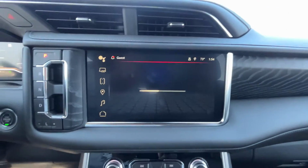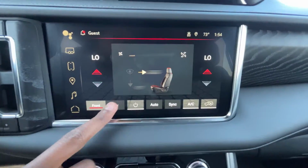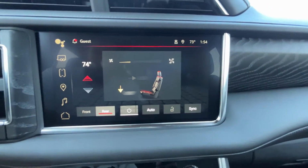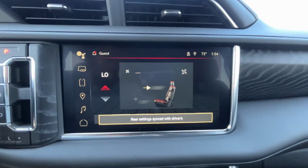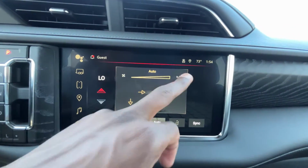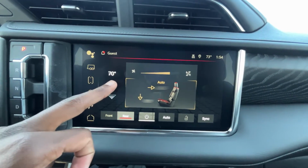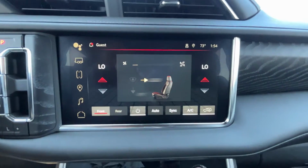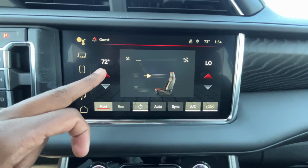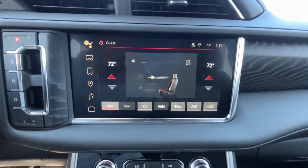Now we do get dual zone automatic climate for the front. Like I said, the rear is also automatic. Now to get to the rear, you can just hit that and you can actually lock the rear passengers out if you want to, or sync it with the front so that you can kind of get an auto temp going. If you want everybody to be at 72, the system's pretty responsive and very, very easy. And then I can power the whole system down, touch of a button again.